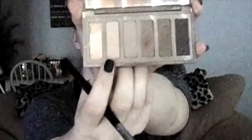So now I'm going to be going in with the Urban Decay Naked 2 Basics palette and the shade Stark, and I'm also using that with my Sigma E40 brush. I really like the shade as a transition shade because it's not too dark and it's not too light, but it gives you a really warm, peachy base underneath all of your eyeshadow.